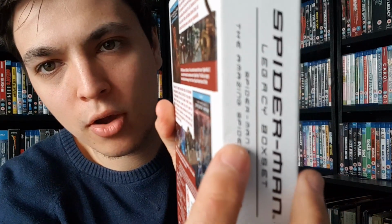My copy, there's a smudge here, which the camera ain't even picking up, which shows how minimal it is. And honest to God, that is probably it. There's like a little thin mark there on the spine. That is the condition of this. This is like brand new condition.